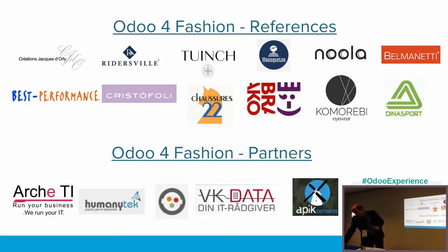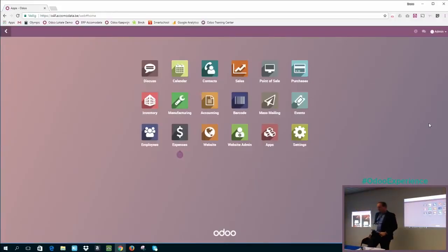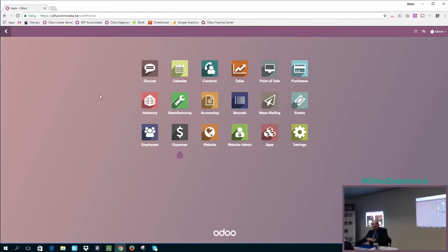But I think it's interesting to show you a little bit about the system, and I will switch towards the application itself. So here we are in our demo environment of Odoo for Fashion. You can also access our environment. If you go towards o4f.accomodata.be, you will be able to see a version of our Odoo for Fashion.